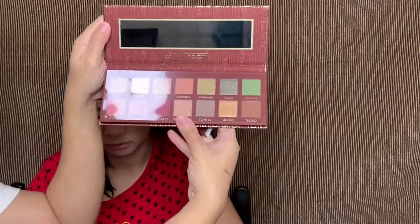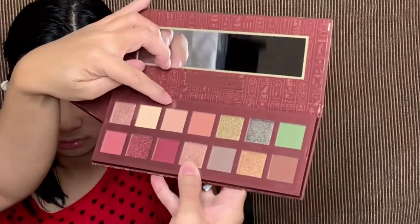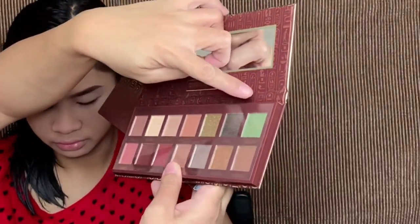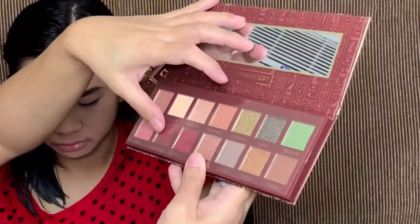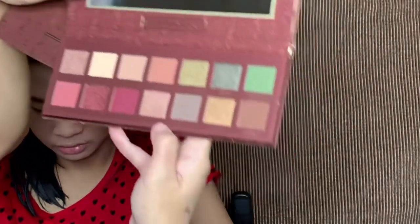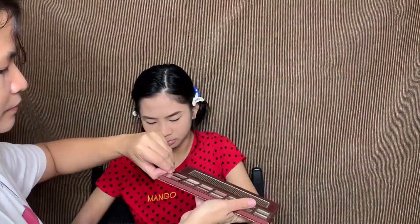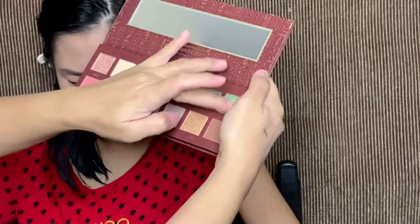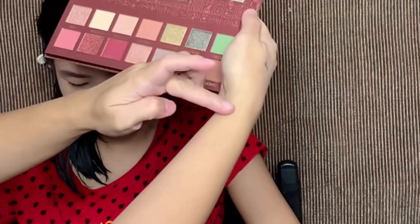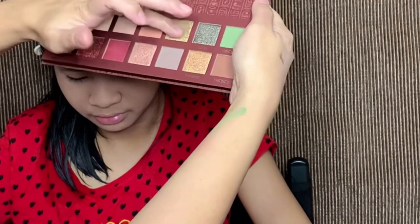Wow. So, it has Nile, Sahara, Red Sea, Papyrus, Pyramid, Oasis, Obelisk, Cairo, Pharaoh, Artifacts, Cleopatra, Temple, Sphinx, and Thebes. Malalaman natin ngayon. Yung may cover siya. Green. At itong pyramid.